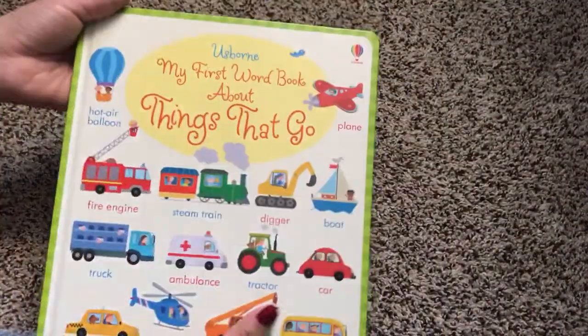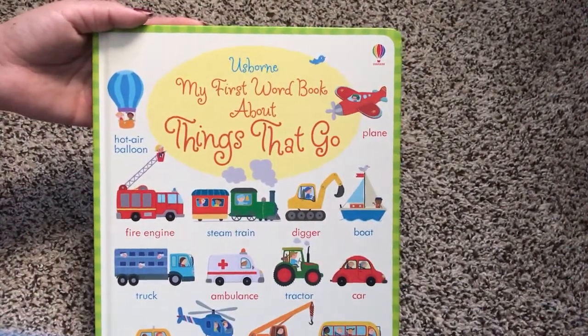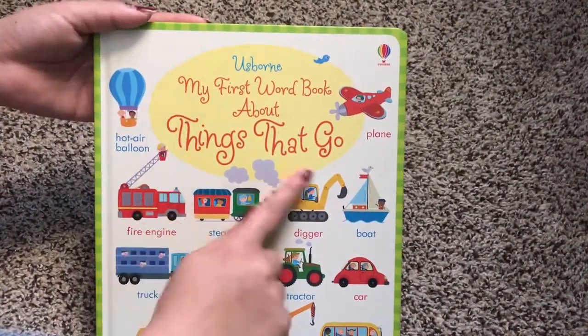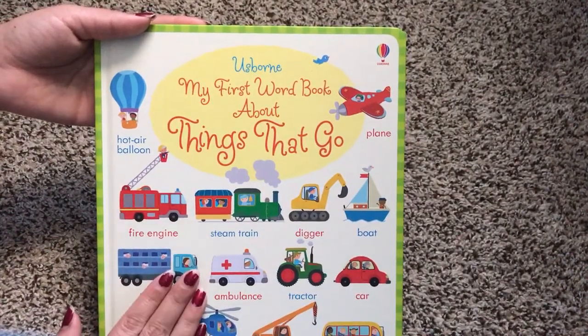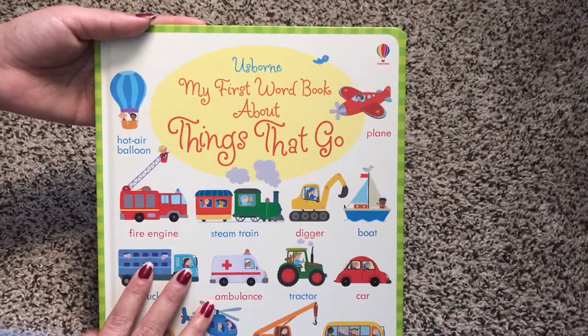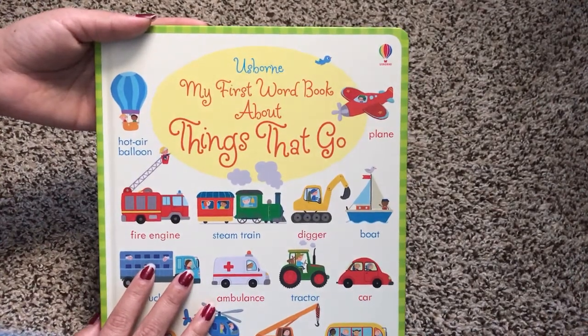Such a fun book, and it is only $9.99, you guys. I love our first word books. We have several of them beyond things that go. We also have just a regular My First Word book. We have My First Word book in Spanish and other languages. We also have My First Word book about food, about me, and several others.